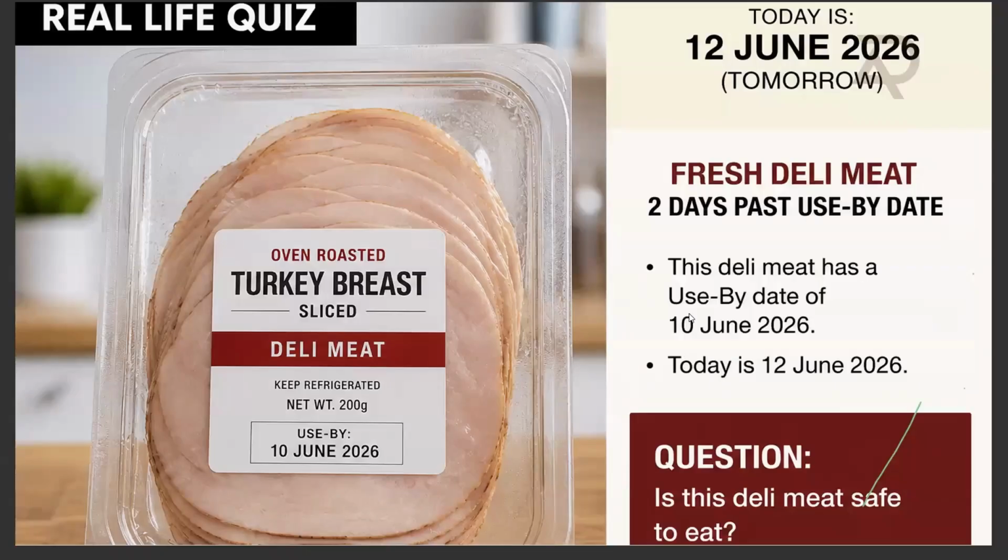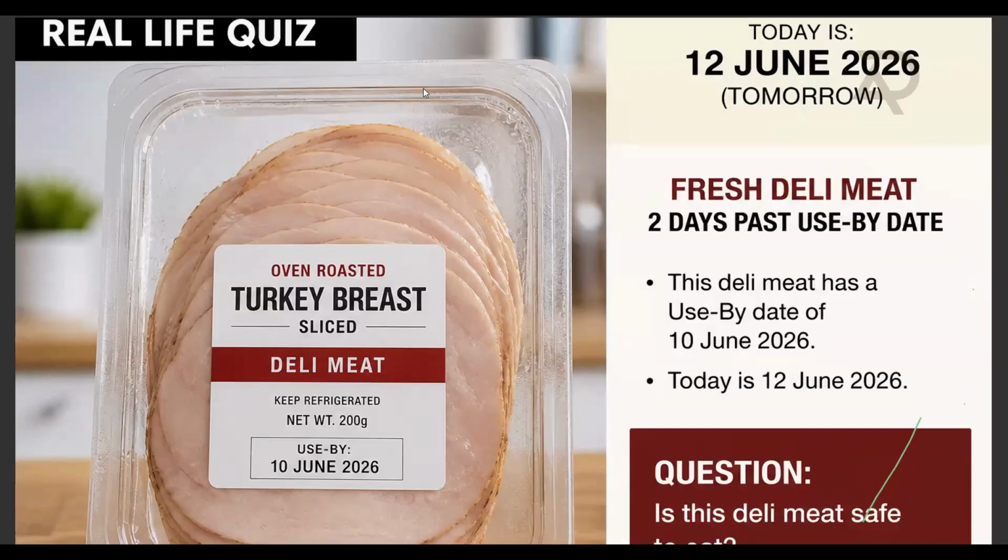Next one, we have oven roasted turkey breast, sliced deli meat, right? However, this deli meat has a use by date of the 10th of June and today is the 12th. Can you eat it? Peter says no. Some strong no's coming up. Andrea says no. American says nope. Ida says no. Great. I love it, guys.